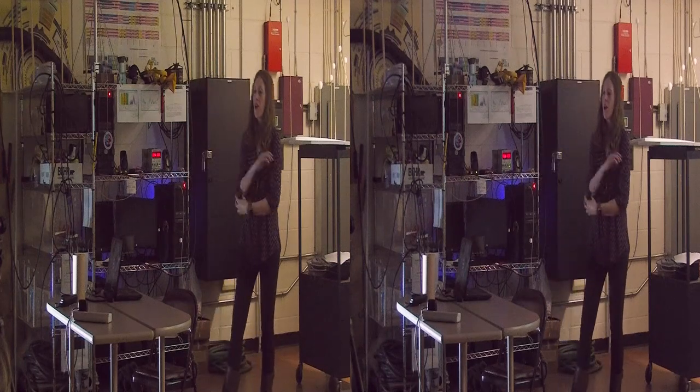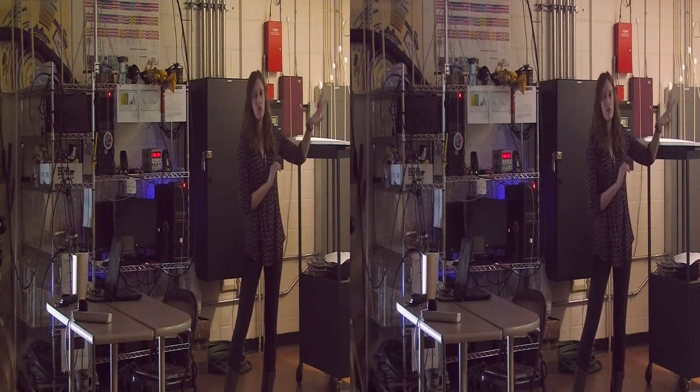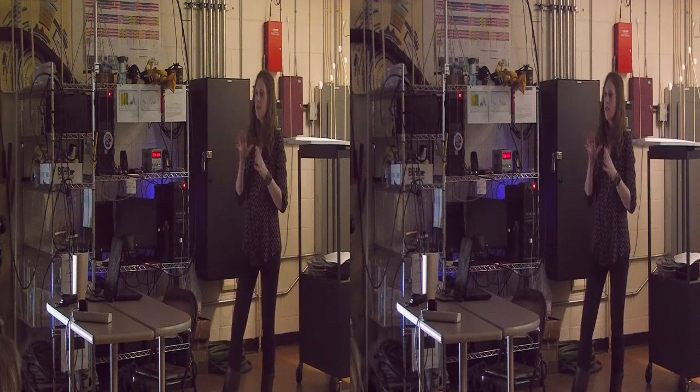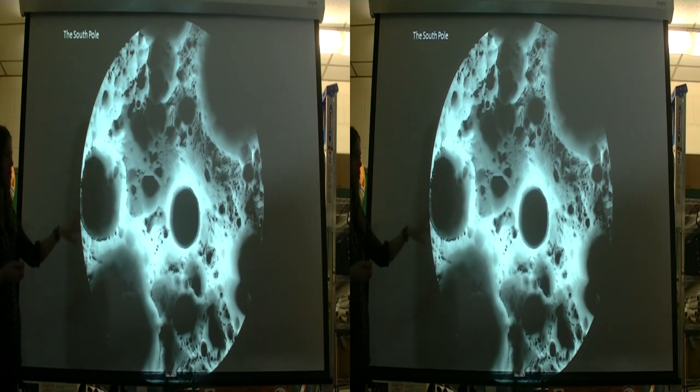You can make an illumination map a few ways. If you know the topography perfectly, you can just model the illumination. Or if you've imaged the surface over and over again, you can average those out and see where has been illuminated and where's not. So all these black areas are areas that never see sunlight.